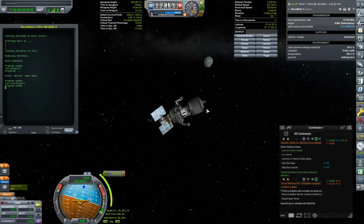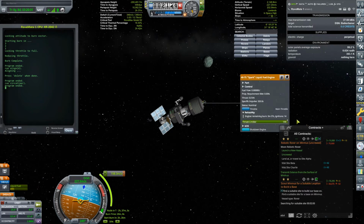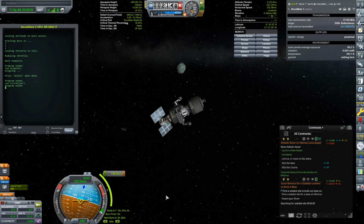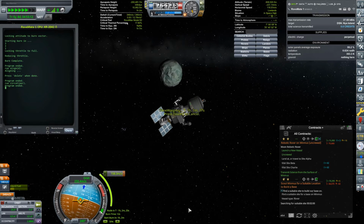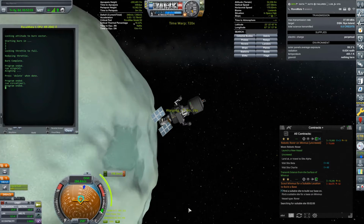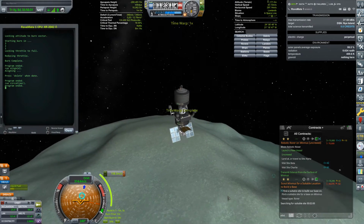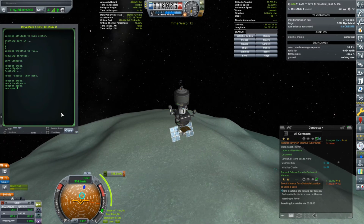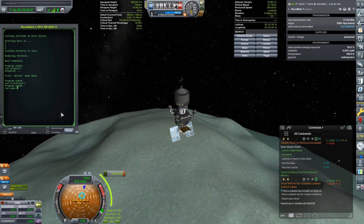Okay, I do have to upgrade this thrust limiter. 100%. That's a 12-second burn. Otherwise, yeah, let's just get down there. So, boop. Coming at you, Minmus. All right. And we will run our maneuver executor. Boop.